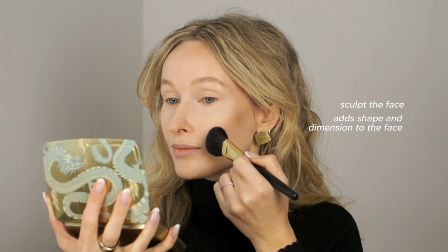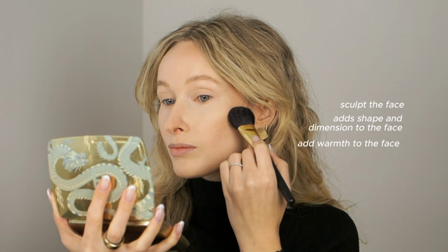You can be very kind of loose with where you apply it. It's a powder, it can be a cream, it can be a gel. It's just like a brown color that helps sculpt the face, add shape and dimension to the face, add warmth to the face, and you generally put it on the outskirts of your face.